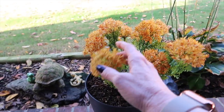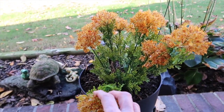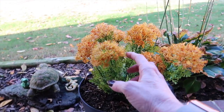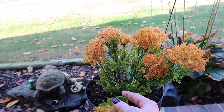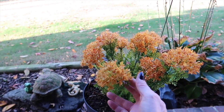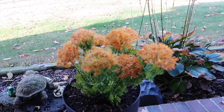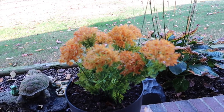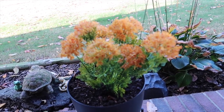I'm going to be honest with you, my husband watered these for the last 2 weeks thinking they were real. We've laughed about it. But now, as far as down here at the bottom, the greenery, if you look at that twice, you could definitely tell that that is plastic. But these blooms, especially from far away, if you're looking for curb appeal or something like that, you would never know these were not real.